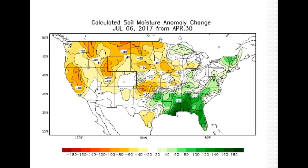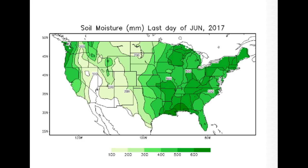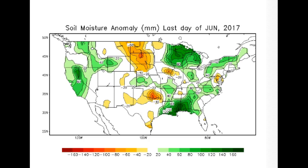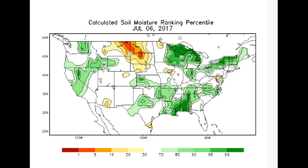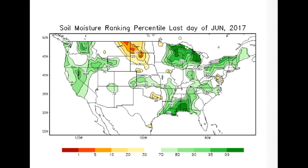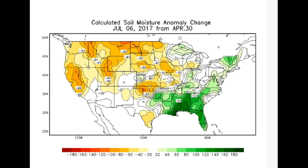Looking at soil moisture measured in millimeters, this is daily, and what I want to show you here is the anomaly. This is our monthly anomaly. You can see that northern Vermont is under the gun here. And in terms of percentiles, the whole state is above normal. Monthly, last day of the month, June 30th. And then the change on a monthly scale is a little wetter. And then, of course, on a seasonal scale, a little more centered on western Vermont, a little more centered on northern Vermont.